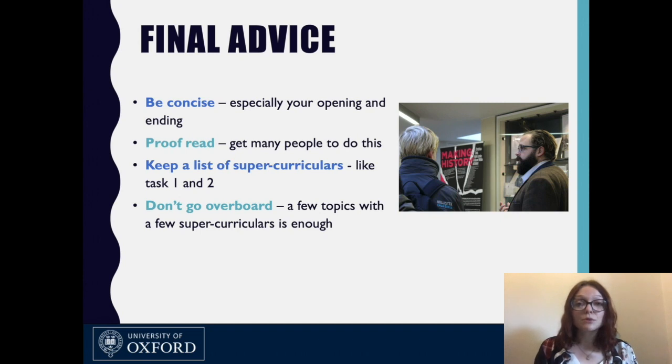Proofread. Please proofread your personal statement. Any spelling errors, any grammatical errors will look really bad, and they're so easily avoidable, so really proofread. I'd also say it's really important to try and get a teacher or someone who can give you some advice to proofread your statement as well. If it is a teacher who does your subject or a subject similar to the course you're applying for, that is even better because they'll be able to give you some more specific advice.